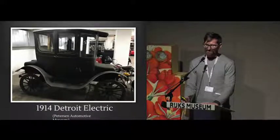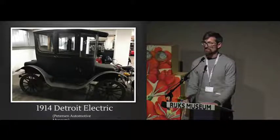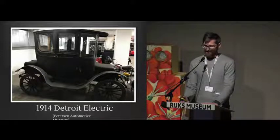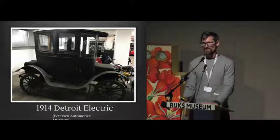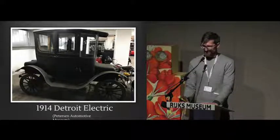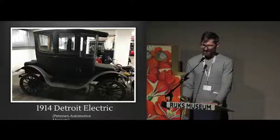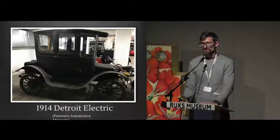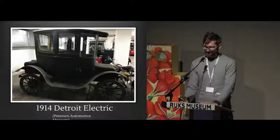If an otherwise original vehicle is deteriorating in such a way that simple stabilization is not enough, then some form of restoration will be necessary. Here's a 1914 Detroit Electric car in storage at the Peterson Automotive Museum. This car, you can see, has broken windows as well as some body damage. Now, this car does not have a specific story to tell, but it is an example of an early electric car.